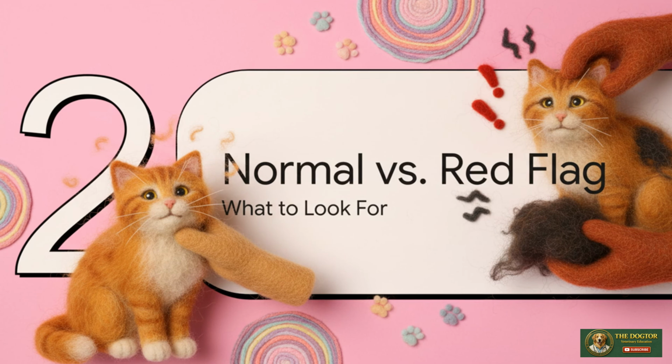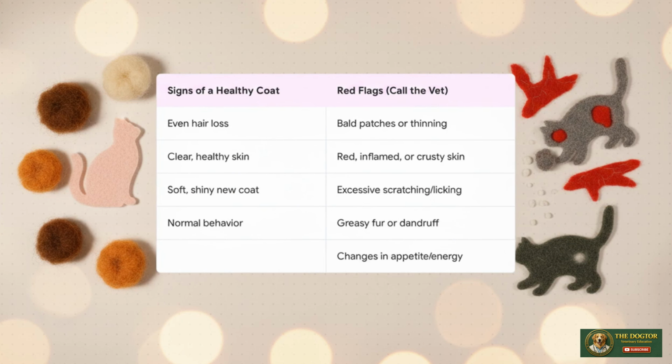Okay, this is probably the biggest question on your mind. How do you know if the amount of fur is normal or if it's a sign that something's actually wrong? The great news is you can become an expert at this. All you need to do is pay a little attention during your everyday interactions, like during those daily chin scratches. Let's break down exactly what you're looking for. A healthy, normal shed means the hair loss is pretty even all over their body. And if you part the fur, the skin underneath looks clear and healthy.